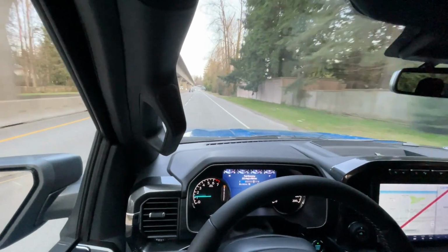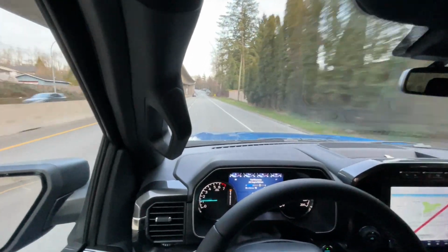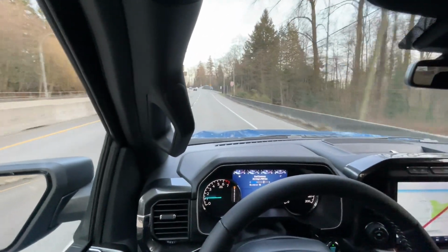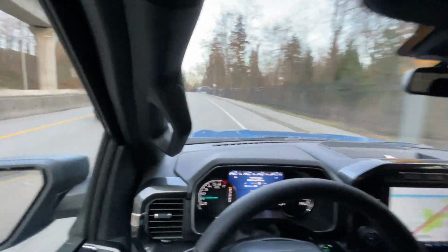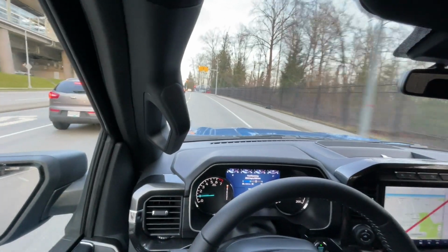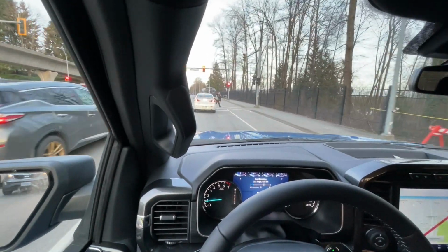The ride is very soft but very controlled, and on the highway, oh my goodness, this is like the Mercedes S-Class of trucks. Very comfortable, very quiet, super smooth, and of course it's a big truck, so you don't expect it to drive any sportier than typical SUVs or trucks. You know what? Actually, the handling is quite predictable, and I know exactly which way the car is pointed.